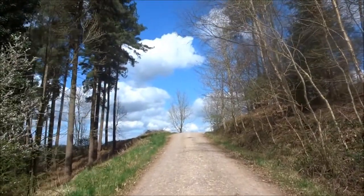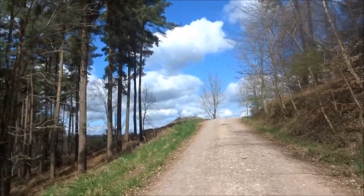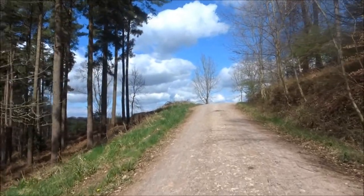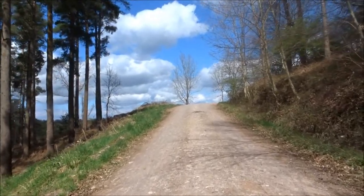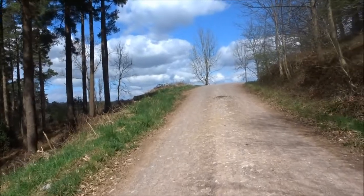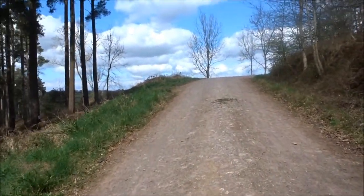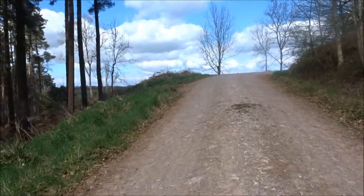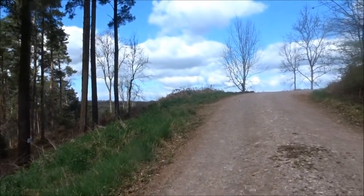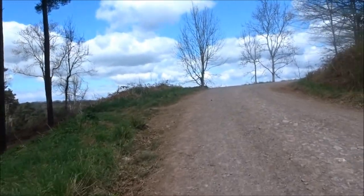Bit of wind coming up now. God, I've been so pleased to get out, you know. I don't think I did this part of the wood at all last year. We're talking about over a year since I've done this walk. This particular walk, it could even be two years. I'd have to look back in the video diary to see when I last did it.